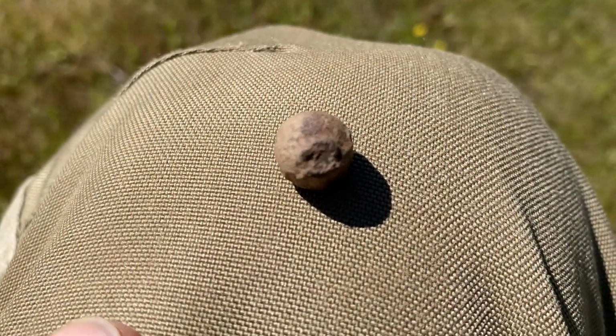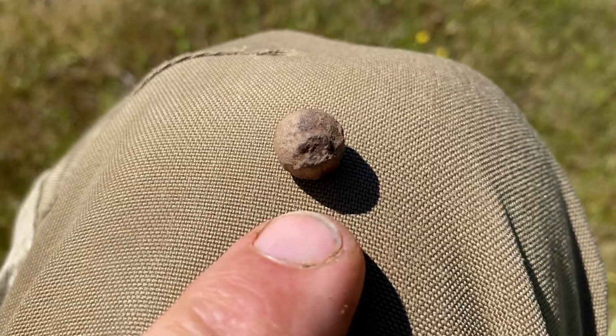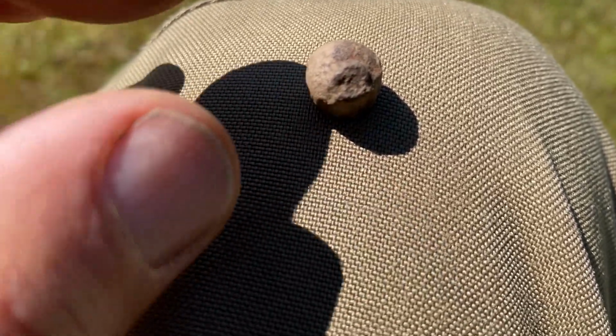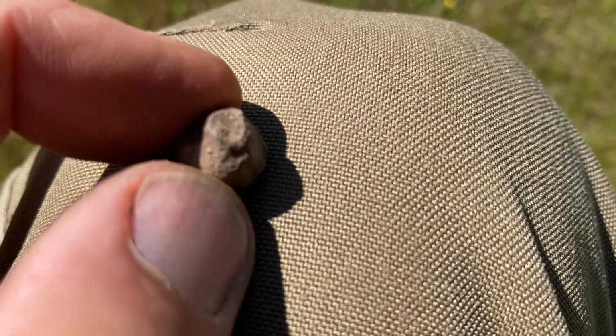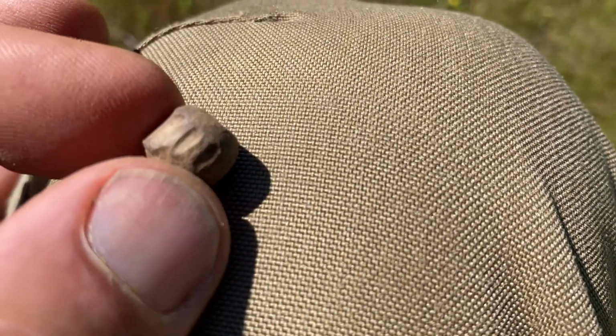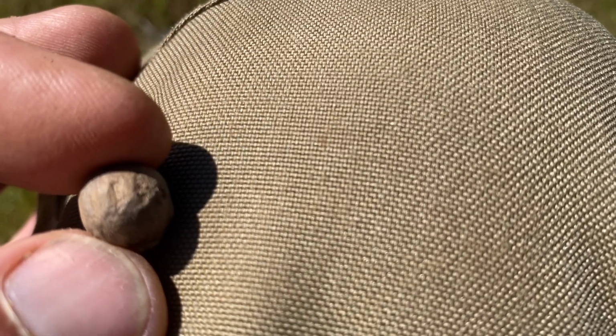Well, here we are, we're back out. This is my first signal for the afternoon. Musket ball, or pistol shot. You can see there where it's been cut off from the sprue. But what's interesting is all those marks along the side.